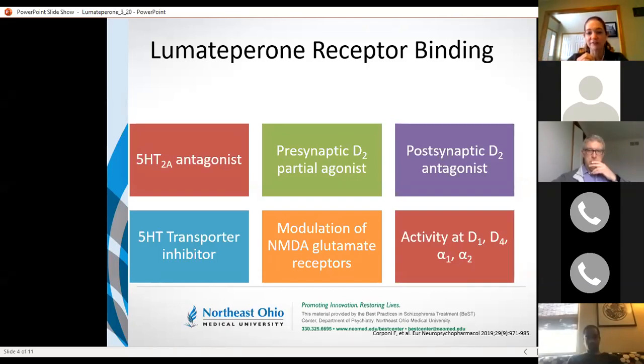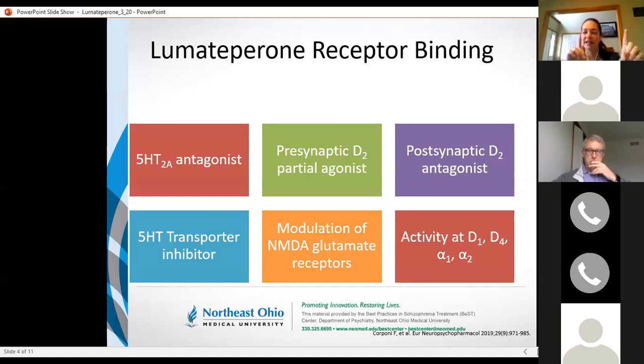So modulation of the NMDA receptors, and it seems to be NMDA receptors that are downstream from some of the D1 receptors. So it might be able to attenuate some of the glutamatergic tone. So again, trying to look a little bit beyond just a dopaminergic view of patients who may have psychosis. It also has some inhibitory activity at dopamine D1 and D4 receptors, and even less inhibition, but some.